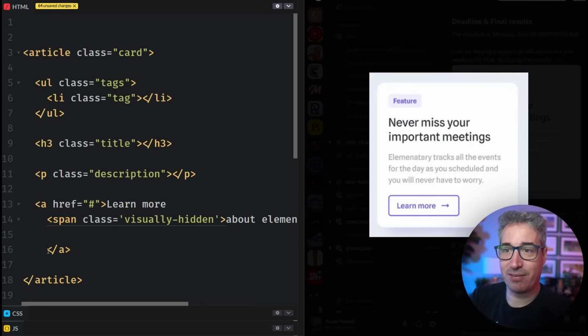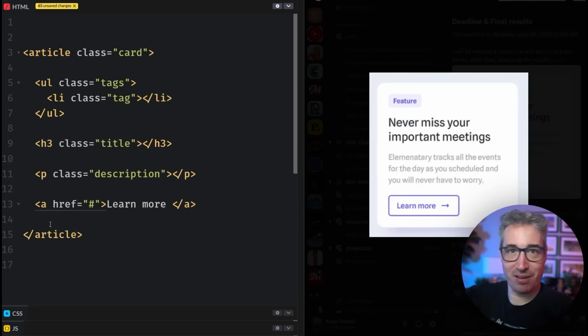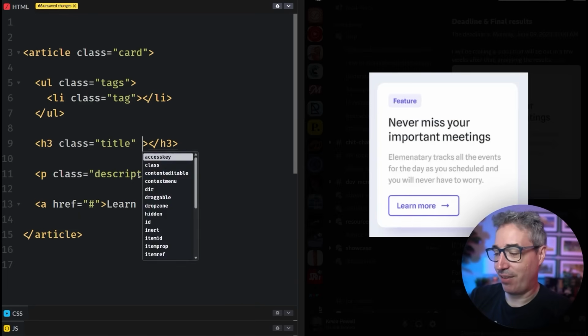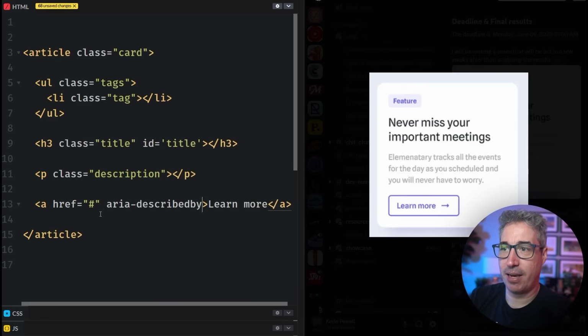Another option here, if you don't want to do that because it does take a little bit more work, and maybe you're pulling all your stuff in from an API that's filling out all your cards and everything, you're just pulling in the information. The other option is, once again, to have this have an ID on it. This is my title. And then here we can do an aria-describedby equal to the title right here. So we just want to link the two of them.